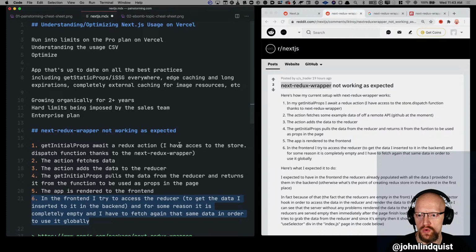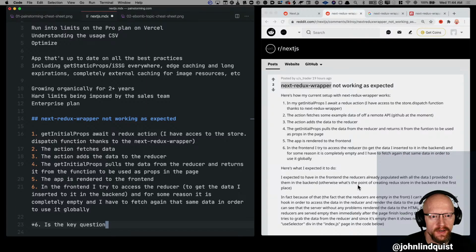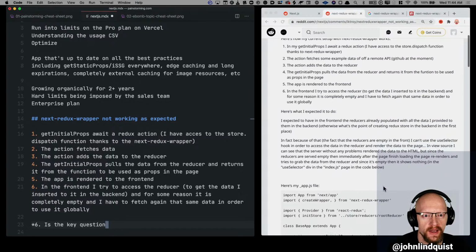I'm going to, well, I guess I can't wrap with bold. Wrap that with bold. Okay. Let's wrap with underlines. No. We'll just say note, or what's a good way to mark something for myself? We'll do this. No, that's like a markdown. I'll say this is the key question. I expect to have the front end reducers already populated with all the data provided to them in the back end.